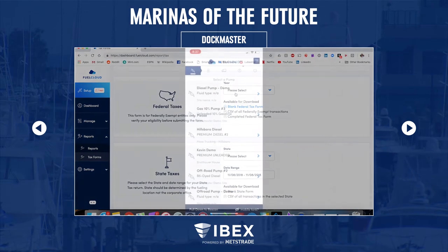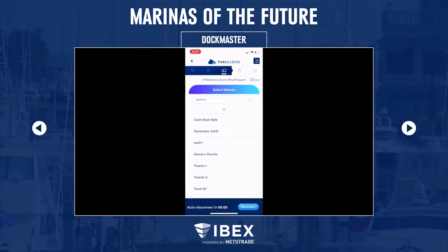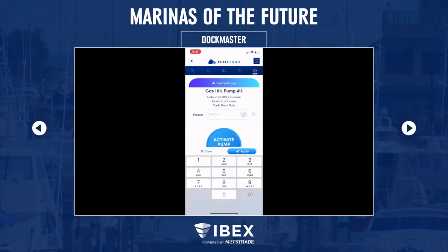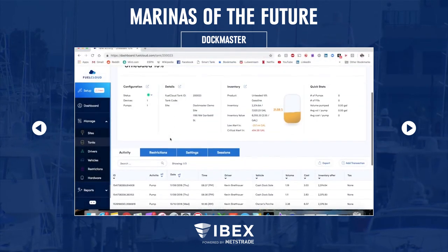Use our app-based system to authorize and track fuel sales and collect any desired custom data, simply, quickly, and in real time. The transaction information is immediately transmitted back to the Fuel Cloud website.